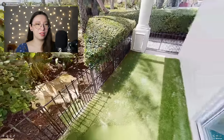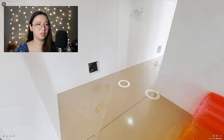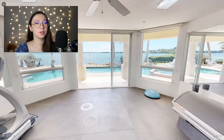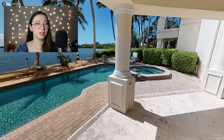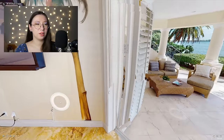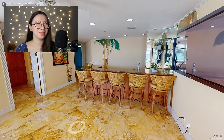This is like a little dog run. Kind of looks like it. It's kind of cute, if they have dogs, I guess. I haven't really seen too much evidence of that. Okay, a gym. Is there another bedroom down here? Oh, it's the tiki bar. Oh yes, of course.